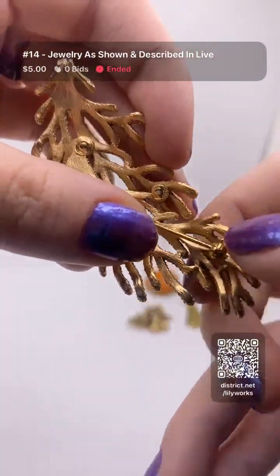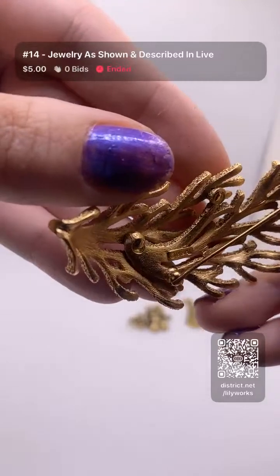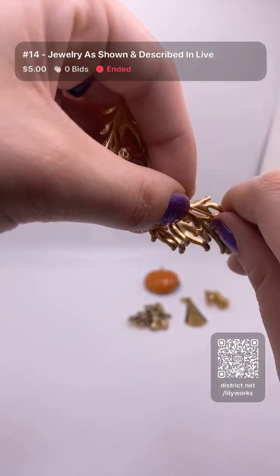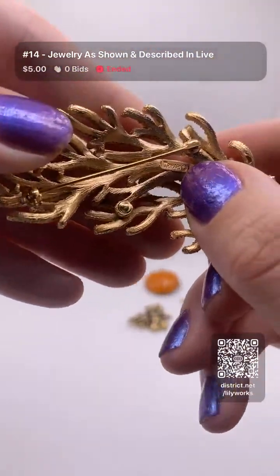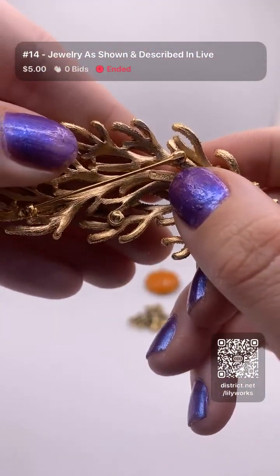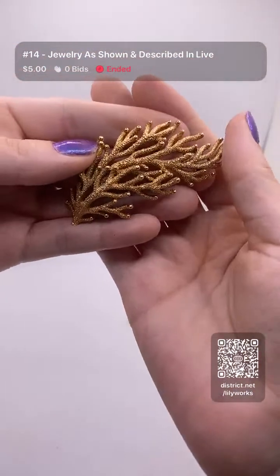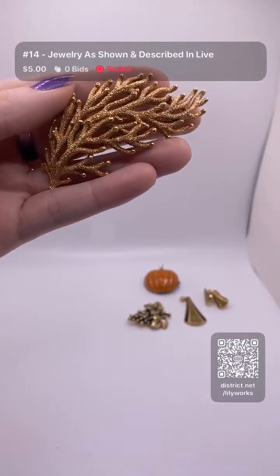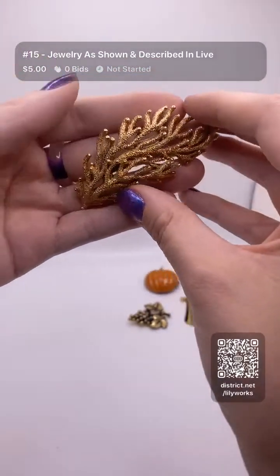It does have the vintage clasp. I don't know. Maybe you guys can tell me a little bit more. Is this a vintage Trifari piece if it has the C copyright afterwards? I'm not sure. Maybe you guys can let me know. So we will run this guy for 5. He's approximately 2.75 inches long.